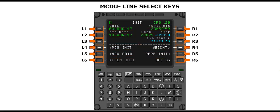Keys adjacent to each line, on either side of the screen, are used to enter data, or to select it. These are called line select keys, and they are identified by a letter and number. The letter indicates whether the key is on the left or right side of the screen. The number identifies the row of the data. For example, line select key L1 is the top line select key, on the left side of the display.